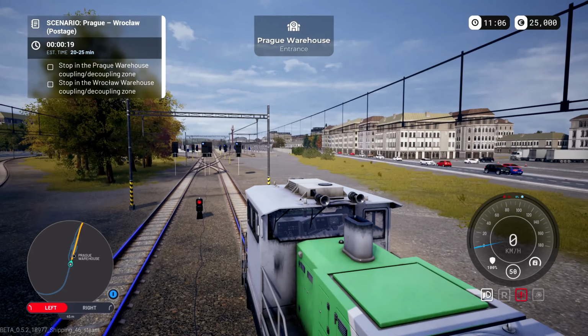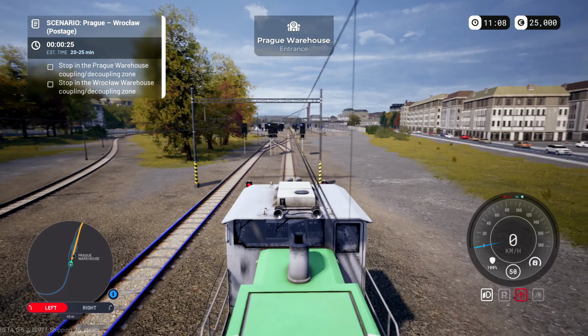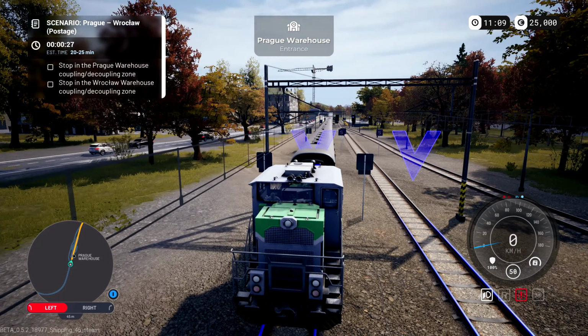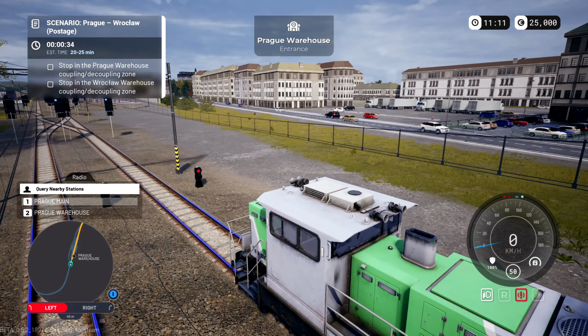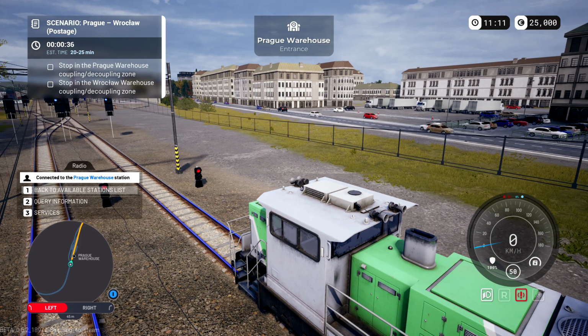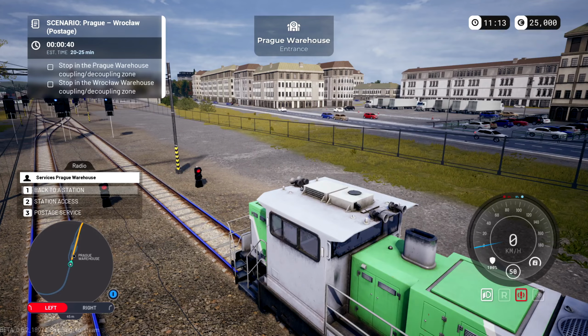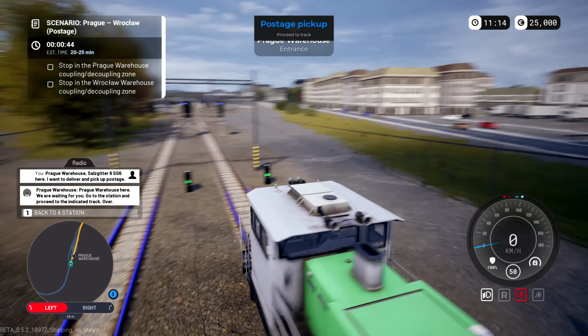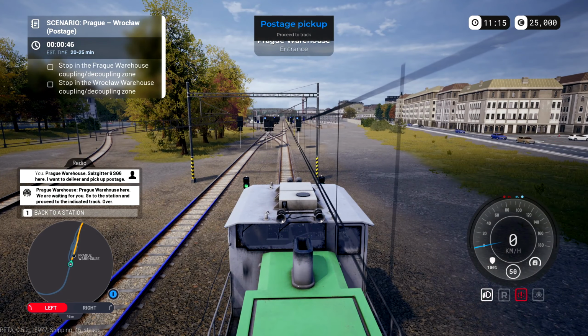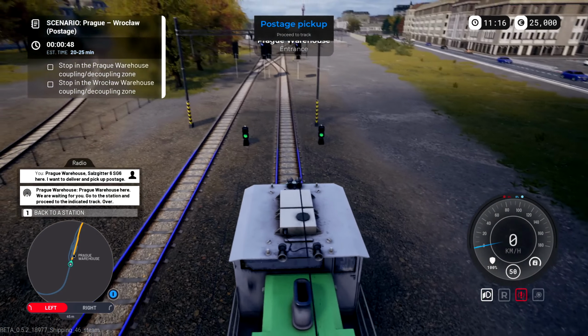And I would imagine this would be all fenced off in reality. It would seem super easy to get onto the train tracks. But what have I got? Oh, I've actually got mail wagons. Okay, so the timer is ticking. So let's ask Prague Main. Three services. Yep. Three. We're doing post, right? These are postage wagons. They sure as hell are. Okay. Right. We are now cleared to enter.